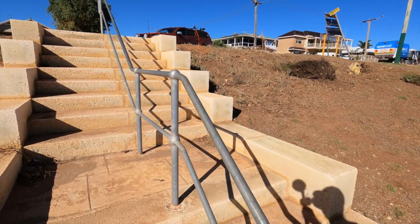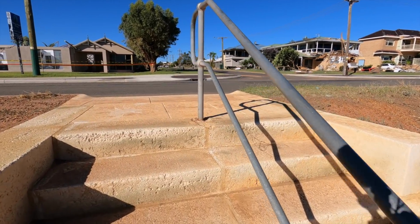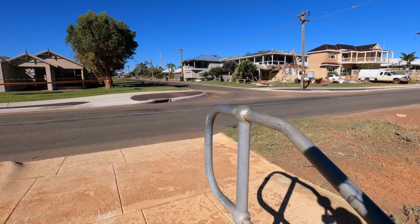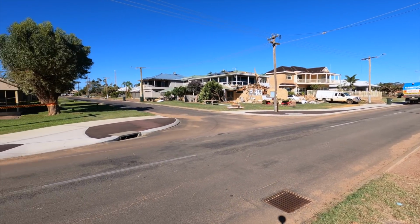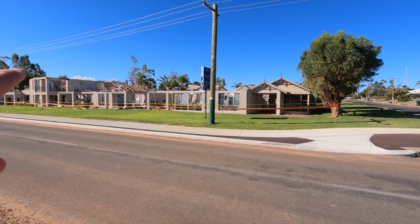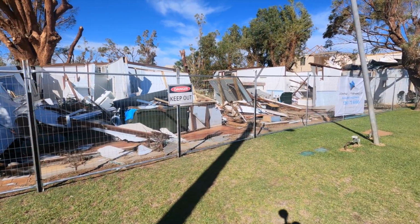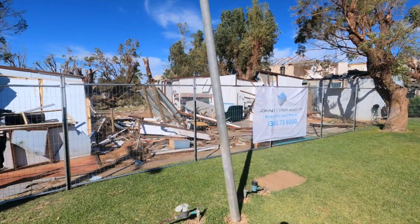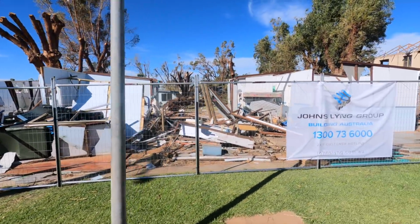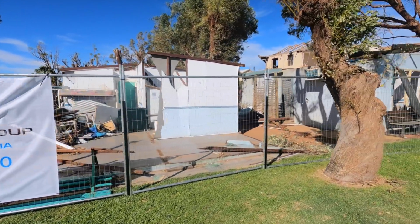We'll just take a look up here at the front of the unit complex where I was earlier around the back. There's one of the houses on the corner. You can see there's no roofs on any of this. So this is the front. Our property's just down here at the back of them. But this is asbestos in here. These are the riverfront units. These are the old ones. They're demolished.